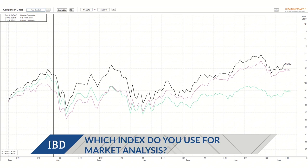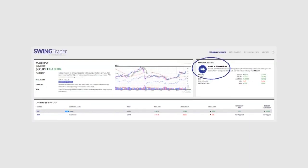So once you determine that the NASDAQ Composite is where you want to focus your attention, now you need to do some analysis of what direction that market is going in. On investors.com, the swing trader product, we do have a specific market action area that basically does a lot of this analysis for you. We talk about what's happening on any given day, what the leading stocks are doing, and whether or not the market is in an uptrend, a sideways market, or a downtrend. These are going to be the critical components to determine how you should be handling your trades.